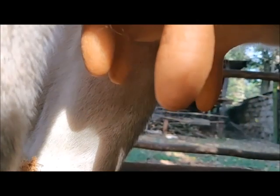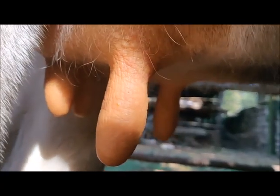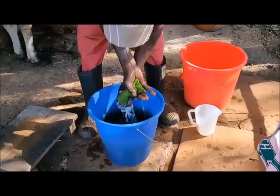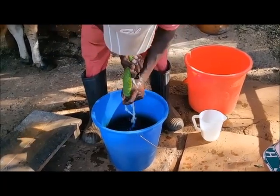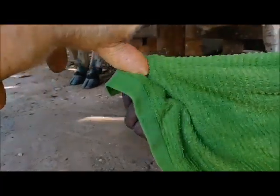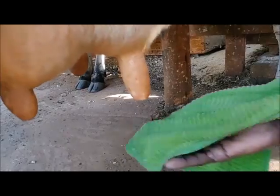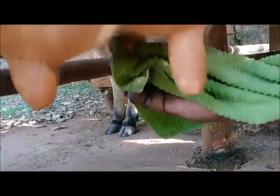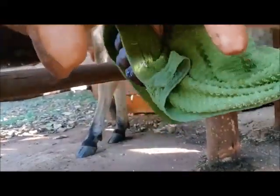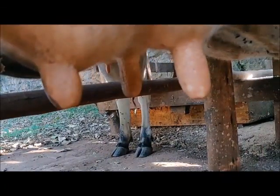The method of cleaning the teats with a cloth is very important. Start with a fresh, clean cloth. Squeeze as much water out as possible. Clean the tip of the teats first. Then clean the rest of the teats without touching the tips of the teats again. Always clean with a downward movement from the udder towards the teat.